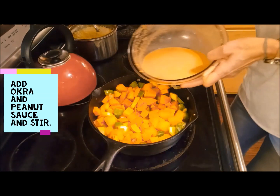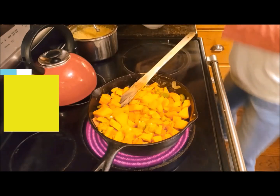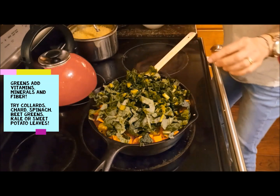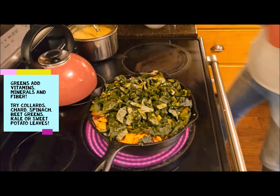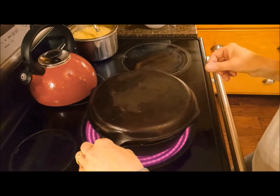Now we're going to add our peanut sauce into the stew. Let's get those greens in there. This looks like a lot of greens, but they're going to cook down. By the end, we'll barely even notice them. And they add lots of vitamins and minerals and fiber to our meal. I'm going to put the cover on and let that stew for a minute so that the greens can cook down.